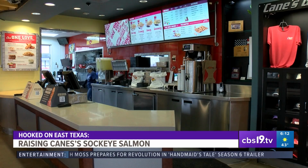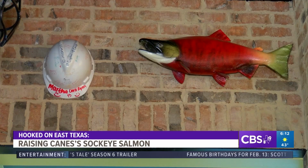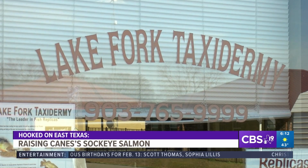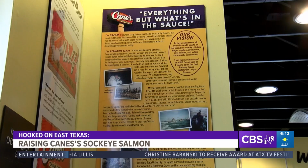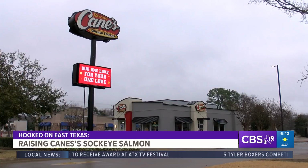So if you walk into a Cane's, now you know the hard hat represents the owner's journey from boilermaker to sockeye salmon fisherman, and how an East Texas business is part of the story. So if you go in our restaurants, we talk a lot about our story, and our founder is very passionate about that hard work he put in to bring this vision to life.